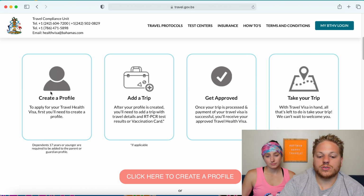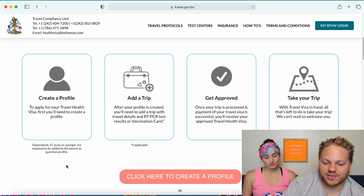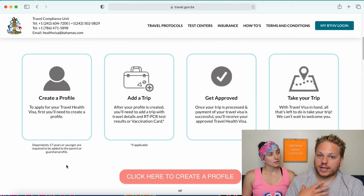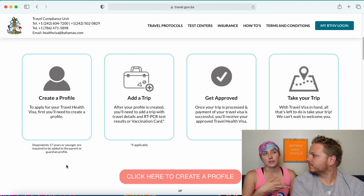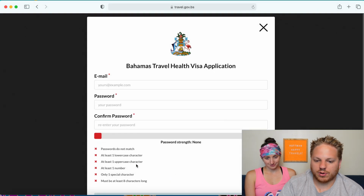The first step is to create a profile. You will see in the note right here, dependents 17 years or younger are required to be added to the parent or guardian profile. But if you are an adult yourself, you will need your own profile. So I need one, Chelsy needs one, you need one. If we had a child, 17 or younger, traveling with us, they would get added to one of ours. I have a child.